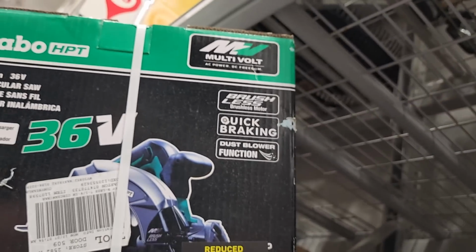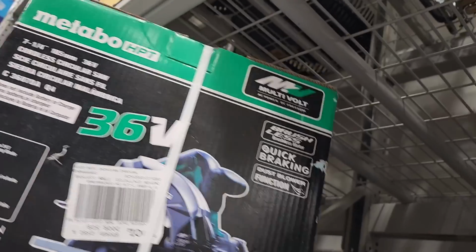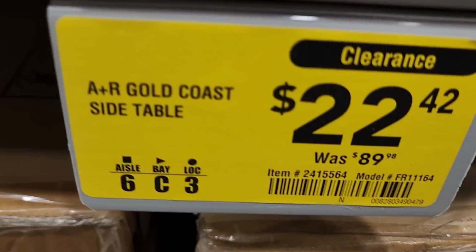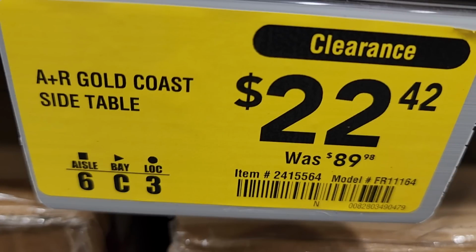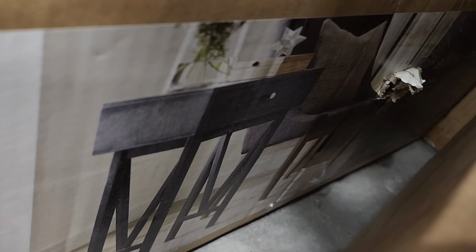So this one's down to $85, down from $179. It's a killer deal on this one. So definitely check it out. It is a heavy item, just keep that in mind. This one's down to $22 from $89. It's some sort of table. So that's pretty nice. That's the item number there if you guys want to look that up. That's the way it looks. A nice table.